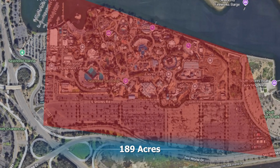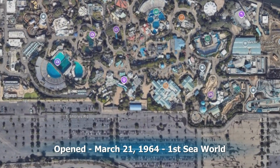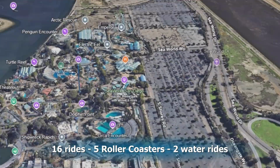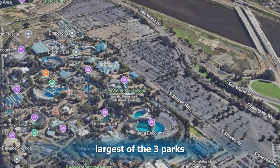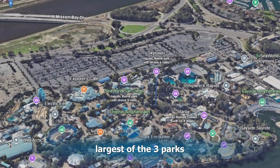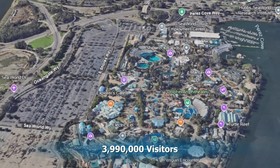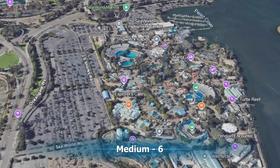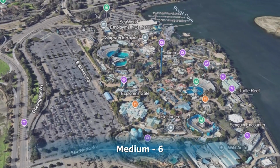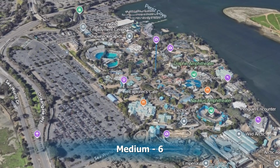This is the 189 acres that this park covers. It was opened on March the 21st, 1964, making it the first SeaWorld. It has a total of 16 rides right now, 5 roller coasters and 2 water rides, and it's the largest of the 3 parks. It has about 4 million visitors each year, and I rate it as a medium 6 because it's a very tiny aquarium. Basically, marine mammals and marine birds is all that it has.